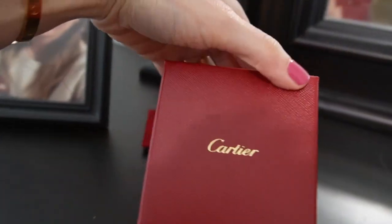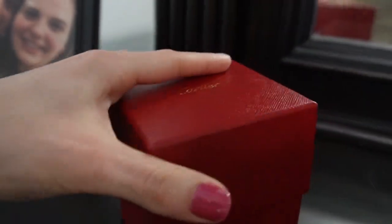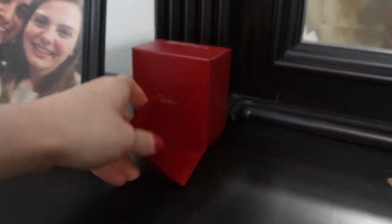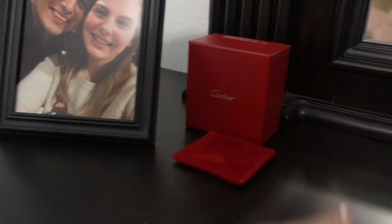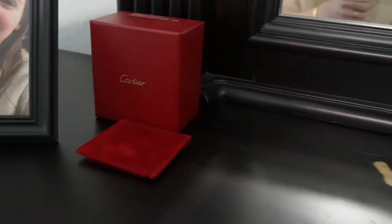If I can do it with one hand, it'll be amazing. Oh my goodness, yes. And then this is a little travel pouch for the rings, but it's only for one ring. And so here is where I keep all my rings. If I have to take them out, that is where I'll put them. But this is what we did.